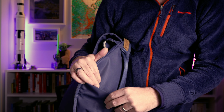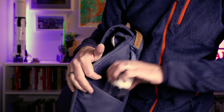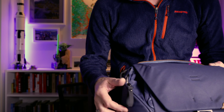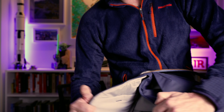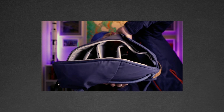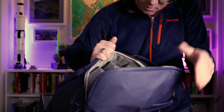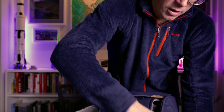Then on the external, it's got your drink bottle pocket. It's got one of them on each side, and it opens from both sides too. So it opens from there, fully customizable on the inside. These tear out, these shelves. You can move them up and down as you wish. And like I said, great.